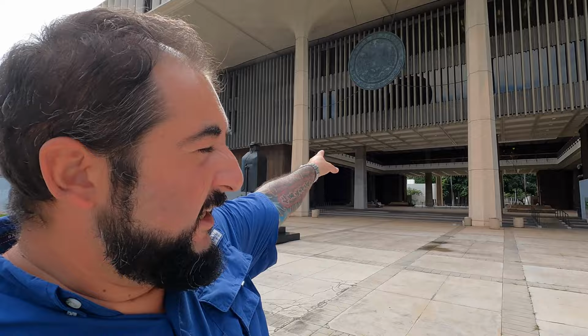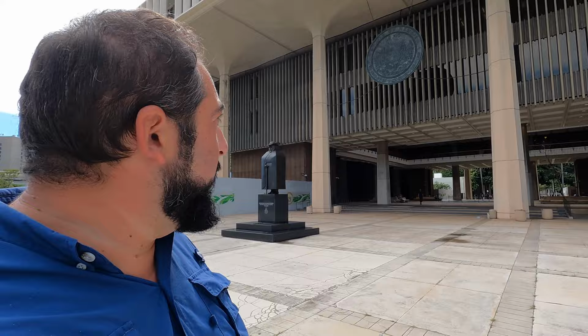The columns that you see, it has eight columns on each side of the building, and four sides. These eight columns represent the eight major islands of Hawaii. And the columns themselves are in the shape of royal palm trees. So it has a very deep architectural meaning, this building. It's quite unique. And as you can see, the middle of it is open to let the weather in, the sun, the rain, just kind of have that exposed as well. So quite unique.